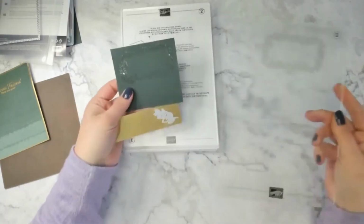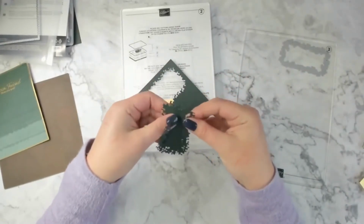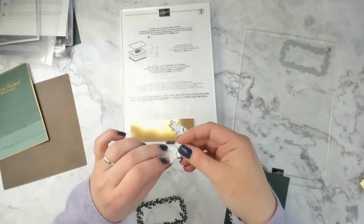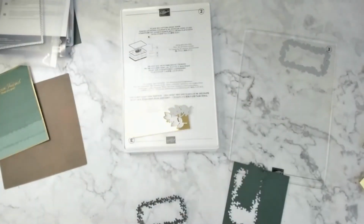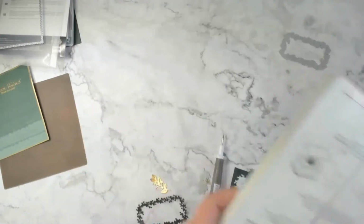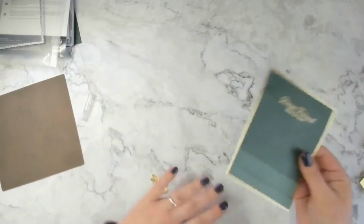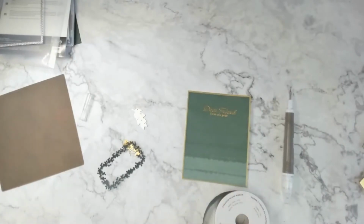Okay, I'll just pop these right out. Oh, I'm going to have to use my Take Your Pick tool. There we go. Okay, so I'm also going to use my ribbon. And I think, let's see.